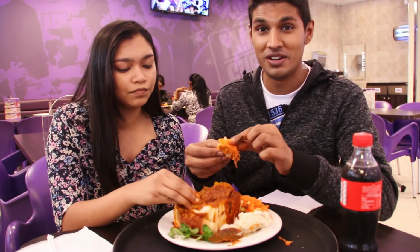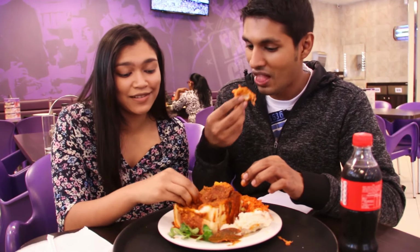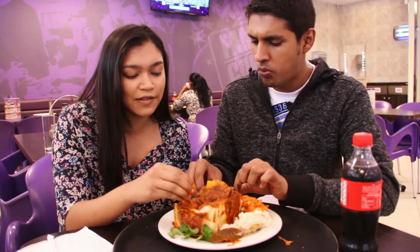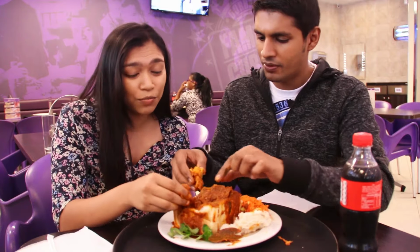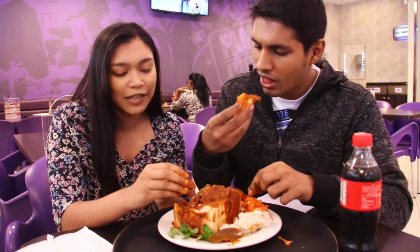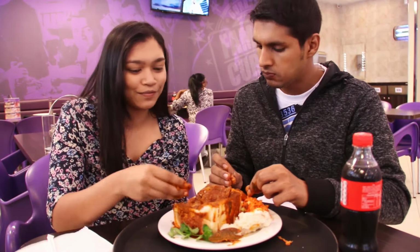So far, the experience of eating at Hollywood Bunny Bar, I think 10 out of 10. It's excellent, right? Excellent. And they were not shy to give us enough gravy in this bunny. I mean, what makes a good bunny for me is the gravy and the bread, not actually the meat. But the meat is really good as well.